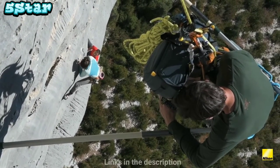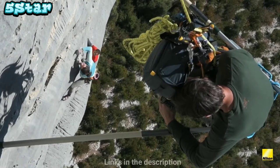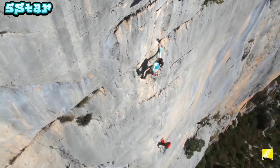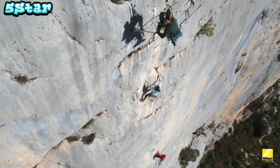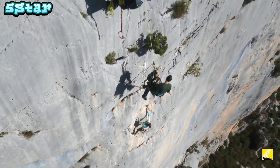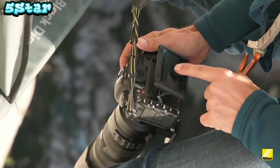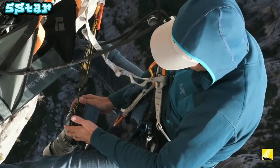Shooting from a rope 500 feet off the ground, for me, it's the front row seat. Working with my friends, these really talented, top-notch athletes, watching them push themselves. I don't have to reach down and touch the barrel of the lens to focus. I can just do this touchscreen focus, and it is spot on accurate.